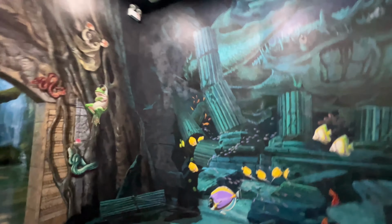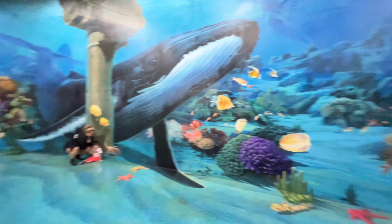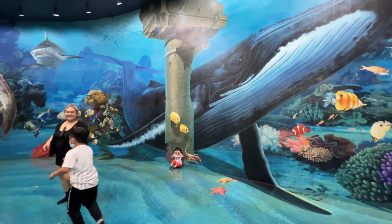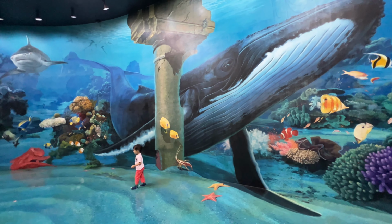Okay, I can't stress how beautiful these paintings are. Right now I'm underwater. Pretty cool, look at that giant octopus. Jing, go over there. We got a little shrimp. Go put him back. Now they got a giant crab.